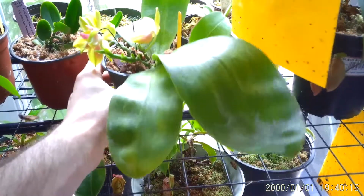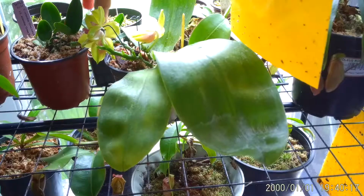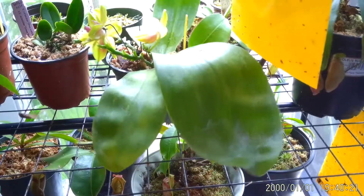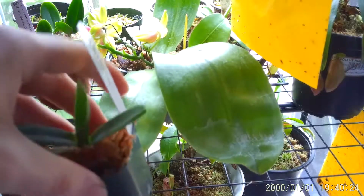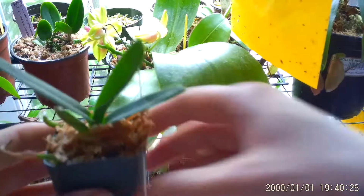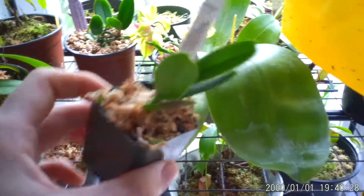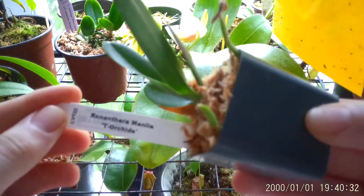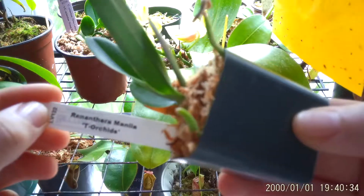Then right here, I've got another orchid. Now my dad just picked this one up for me from Lowe's. It's nothing too crazy. Oh, you're cheap up there barking at the garbage truck. Yeah, so this is a Renanthera orchid, Manila.